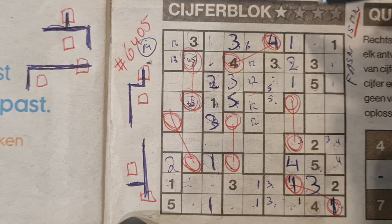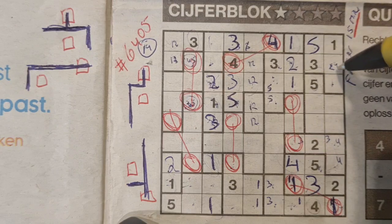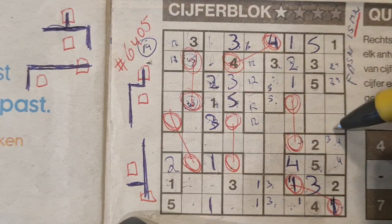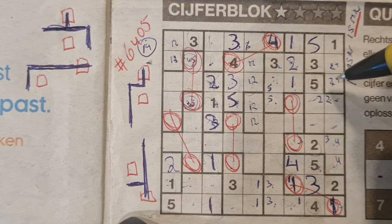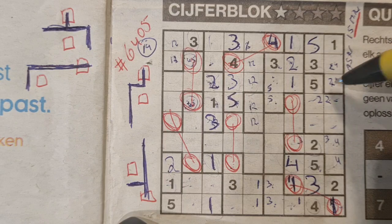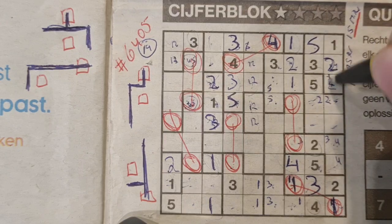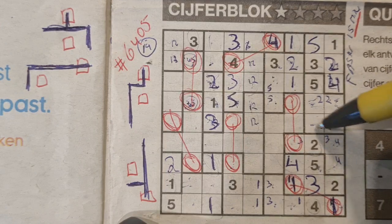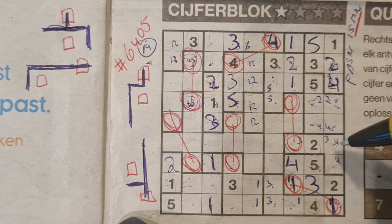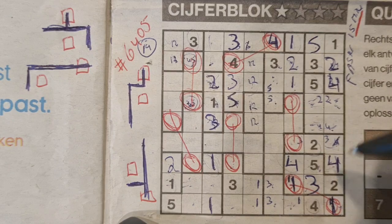These two boxes can be 5, so one box left for the 5 should be there, so two numbers left in this area for numbers 2 and 4. Alright, these two boxes can be 2, so 2 could be here, could be there. That means we have a double 2 there. That means that this box cannot be a 2 anymore. If I place 2 here, I cannot fill any 2 in one of those two boxes. So the 2 should be here, and the 4 goes there. These two boxes can be 4, so the 4 could be here, could be there. That means that we have a double 4 there. That means that this box cannot be a 4 anymore. If I place a 4 here, I cannot fill any 4 in one of those two boxes. So the 4 should be there.